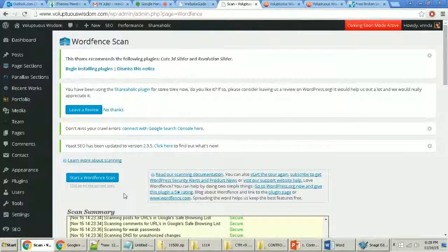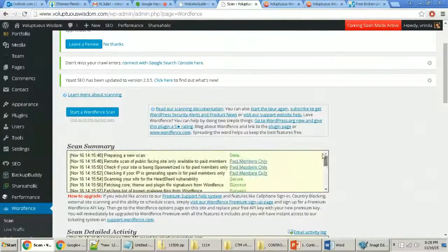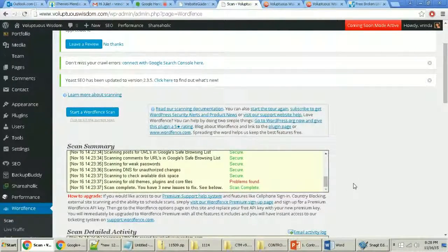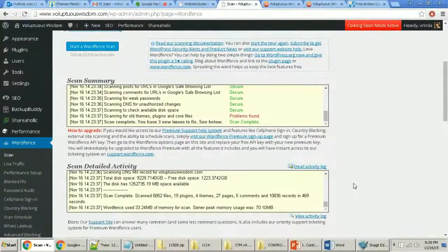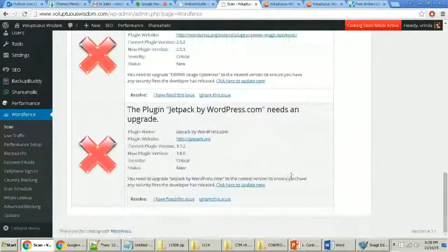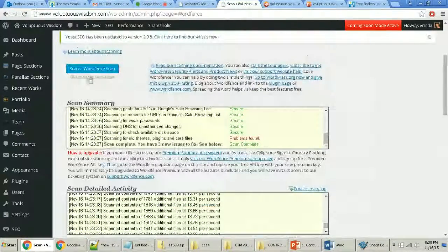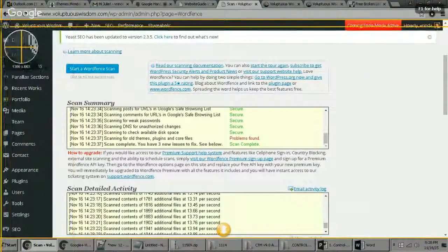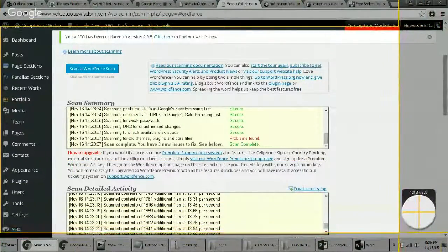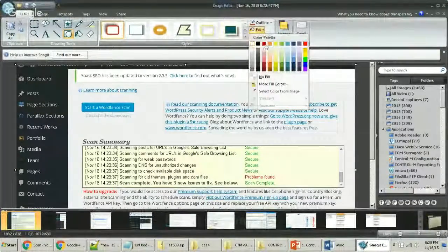So you scroll down a little bit and see. Scan complete, you have 3 new issues to fix. 99 times out of 100, the issues are plugins that need updating. Those were the plugins we just updated. This was an old scan that was done before we did the updates. It was November 16th, today at 2 o'clock. So if you were to do a new scan now, it'll be clean. But I also periodically do those scans and make sure there's no issues with the site.